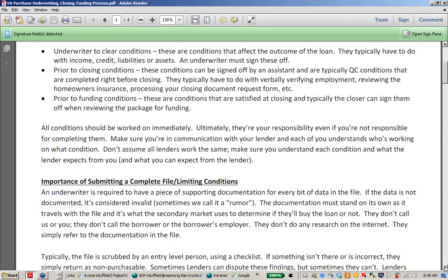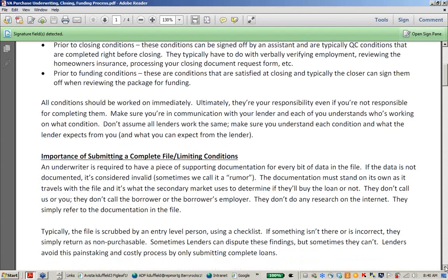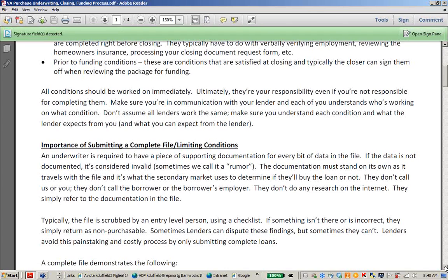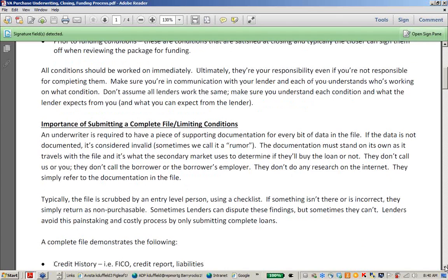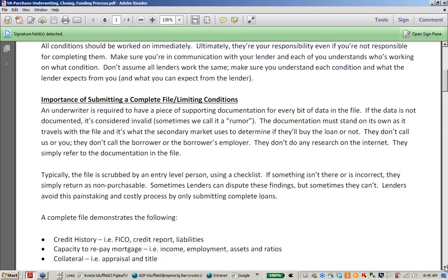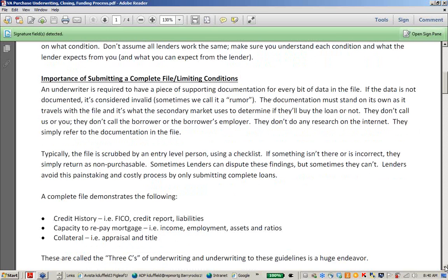So before you submit the file, you notice we just kind of talked about conditions. I want to talk a little bit more about conditions and more about avoiding them and the importance of submitting a complete file so that you do limit conditions. There are a few things you can do to limit the conditions. But before that, let's talk about why it's important.